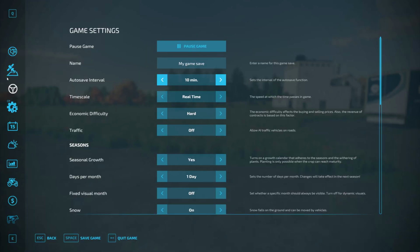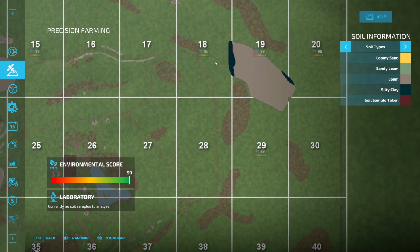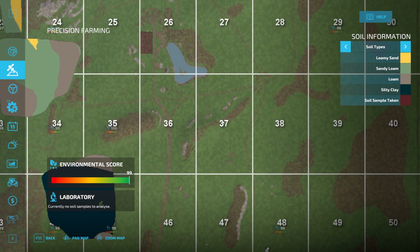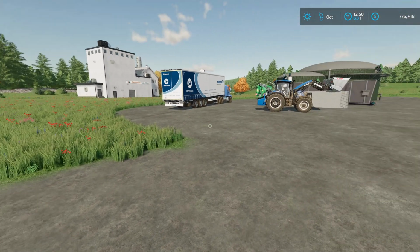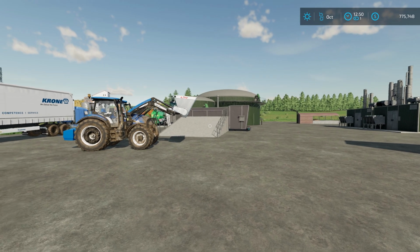But another good thing is our environmental score reached 99. I probably could get it up to 100, but I'm not too concerned about it because we're already getting the 15%, which is the max. So we are doing good there. But a little bit of work. Hopefully in between this episode and the next episode, I can find something out about distributing this stuff.